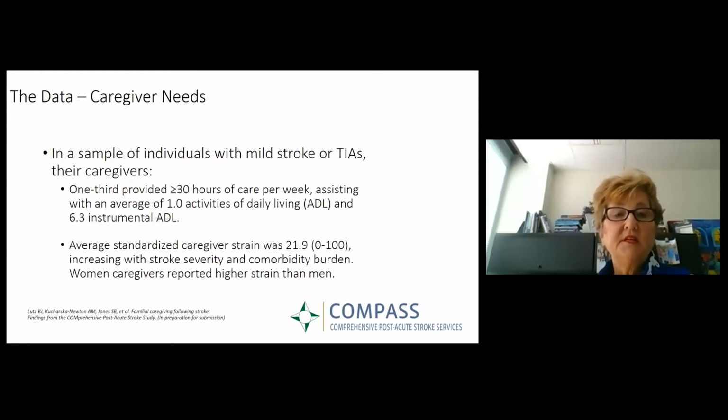The caregiver needs, in a sample of individuals with these mild strokes or TIAs: 1/3 of the caregivers provided over 30 hours of care per week, assisting with at least 1 activity of daily living and 6 instrumental activities of daily living. And the average standard caregiver strain was 21.9. And women caregivers reported the highest strain.